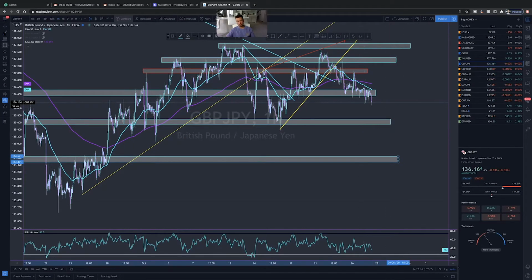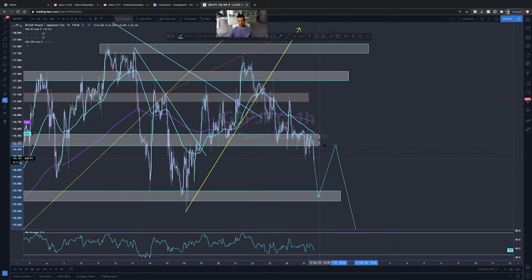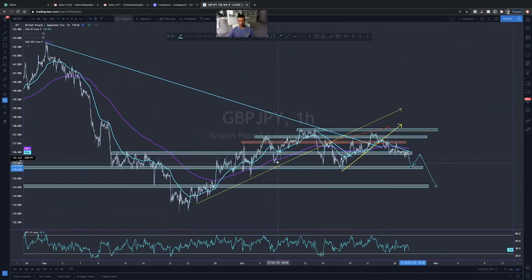Maybe even if, let's say, it comes down and breaks through this next zone, it might even come back up, retest this one, and then come down. Again, I'm just looking at all possibilities. I've seen this happen. Obviously we've been trading for a while, but this is a definite possibility. Maybe even to right here, which is a minor zone. Definitely not major, but it's still there.